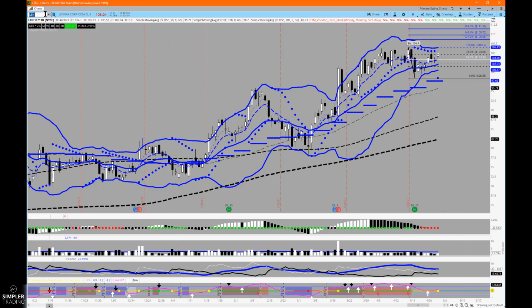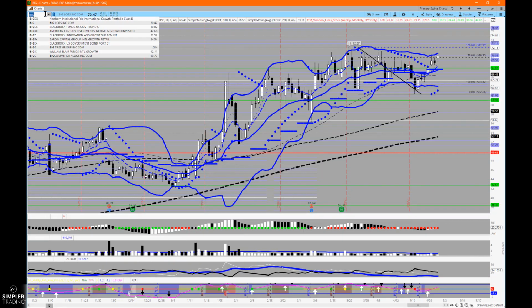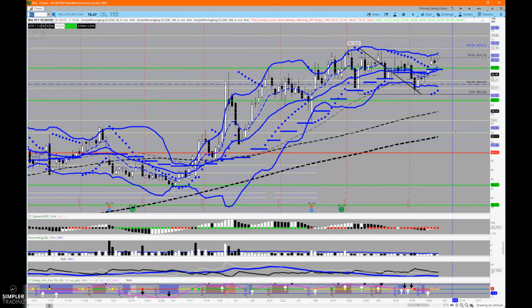That is some big picture sector review that I'm taking down to the individual components, and I think you can find some good trades there. And then the other is looking at BIG, Big Lots Incorporated, more of the same, right? We've got this daily squeeze that has been building since the last earnings report, that has then compressed into a 2 and 3 day squeeze as well.